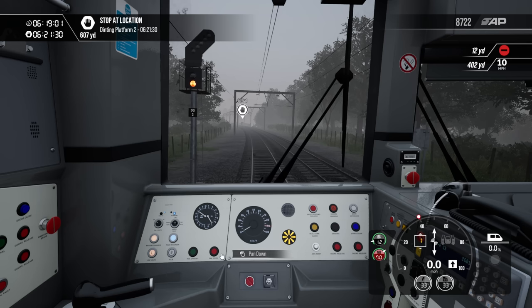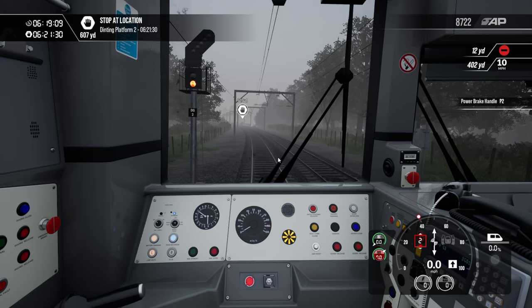Where's my DRA? There. There we go. Can't set off now. Look, I've put it in full power. Oh, we're not going to set off. It's the purpose of a DRA. Driver reminder appliance. Oh, there we go, right. Off, and away we go.